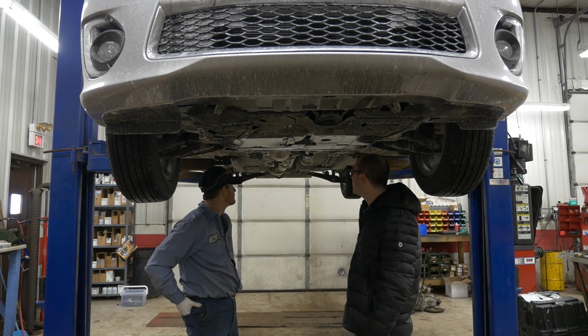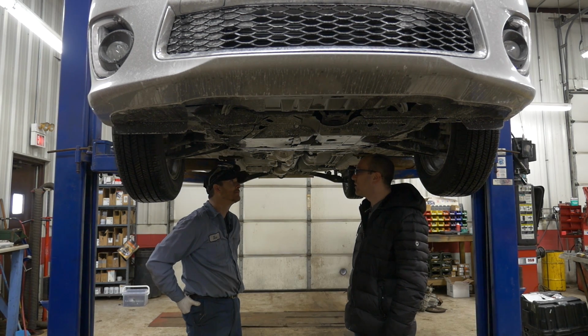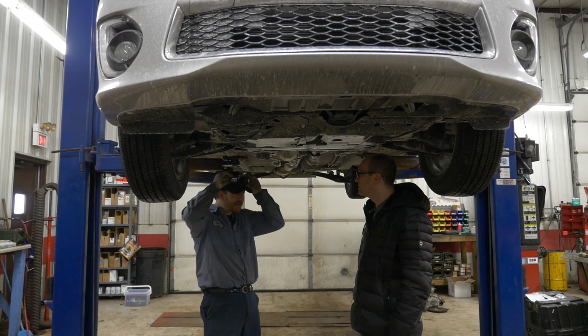I mean, the amount of salt that is on it. It hasn't even been that bad. No, it hasn't. I mean, this wasn't even in snow yet. This was just driving around on roads that had nothing on it but salt.